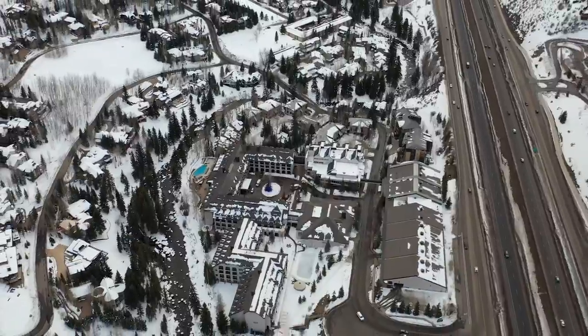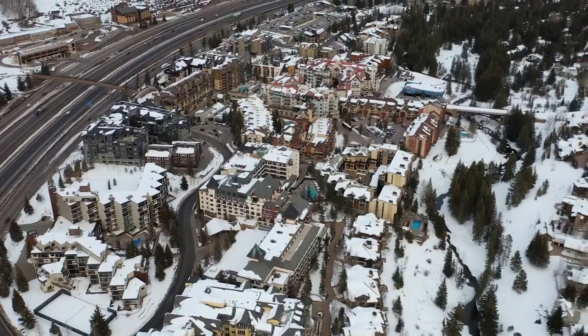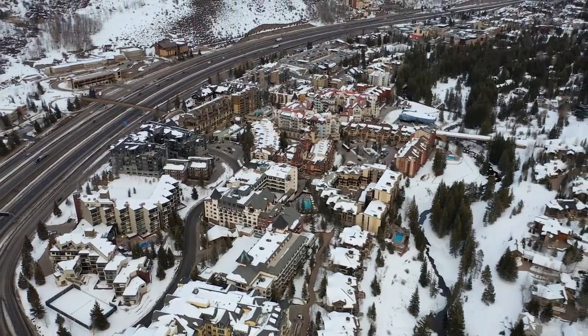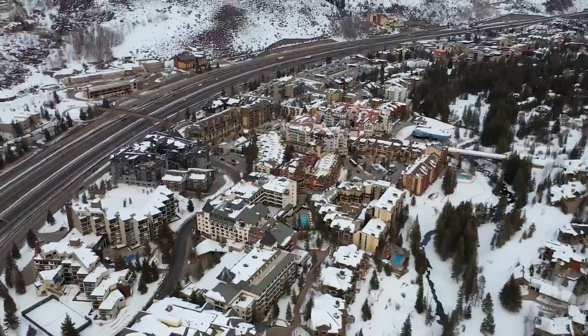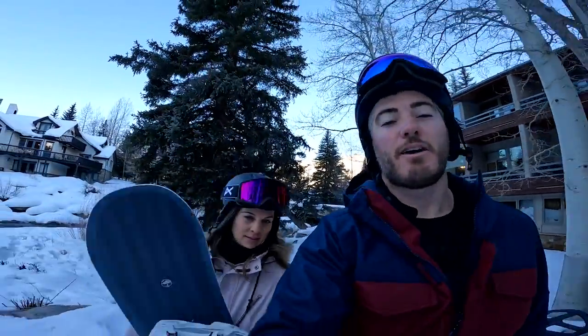Also, if you're not familiar with Vail, there's basically two sections of it. We're here in West Vail, which is more residential, minus the Grand Hyatt, which is the massive hotel with the pools and stuff. But in the main village, you have Lion's Head Village, which has a bunch of other condominium apartments, hotels, restaurants. But it's just a little too far away to get there.